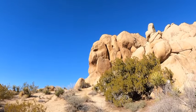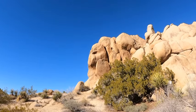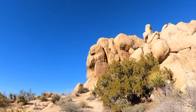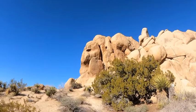Right there looks like a stormtrooper or Cobra Commander. I can't decide which, maybe a little of both. I came out here and set up camp north of Joshua Tree in this dry lake bed. Got the view of the mountains in the background with the snow on it.